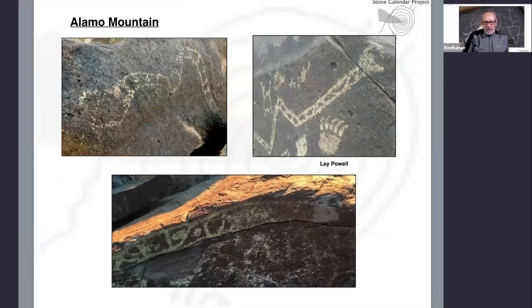Alamo Mountain is down along the New Mexico-Texas border. There's a number of horned serpents there, slightly different styles there. Alamo Mountain is another mountain that has some very important springs, and migrants that are moving through may very well have left these images there.